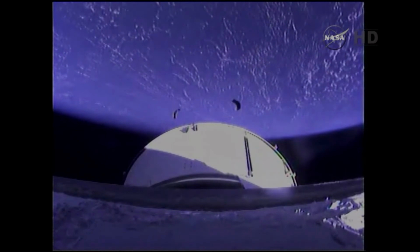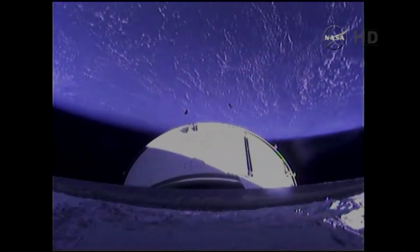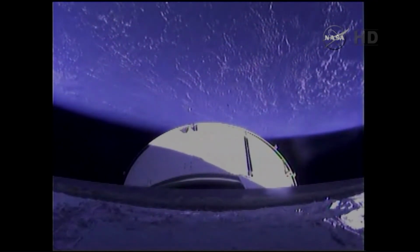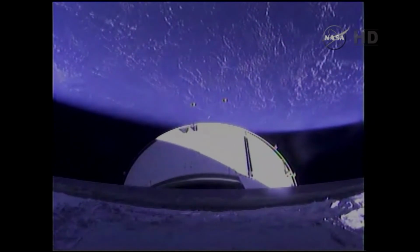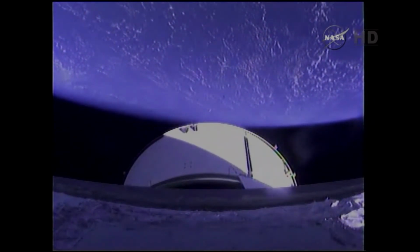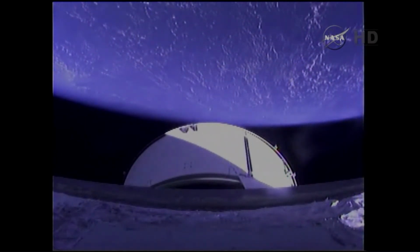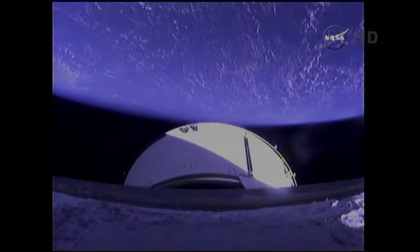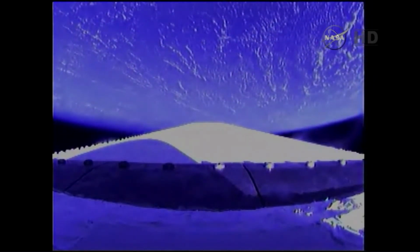This view once again of the service module fairing panel jettison that occurred just about a minute and a half ago. We are now coming up on the 8-minute mark into the flight. Orion and the Delta IV upper stage, 142 statute miles in altitude, almost 900 miles downrange from the Kennedy Space Center. GPS systems on Orion have come into full agreement with navigation systems on the spacecraft. Orion is functioning perfectly at this point.